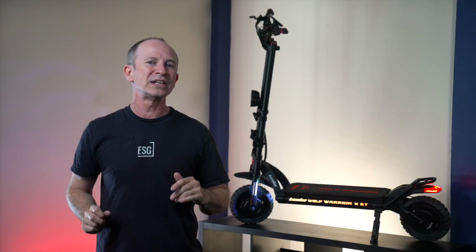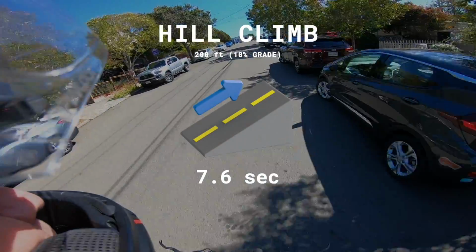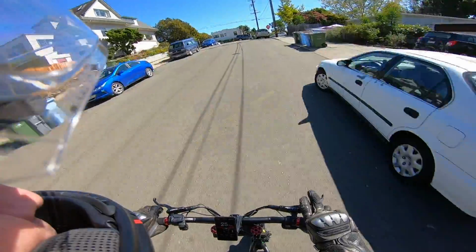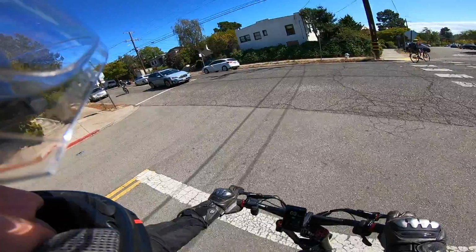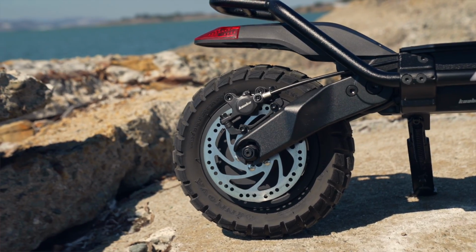The Wolf Warrior X GT is also an excellent hill climber, reaching the top of our 200-foot, 10% incline in just 7.6 seconds from a standing start. Its lighter weight helps it reach 26 miles per hour at the top of the hill and tie the Wolf Warrior 11's time. The Zoom brakes on the XGT are outstanding and super consistent.